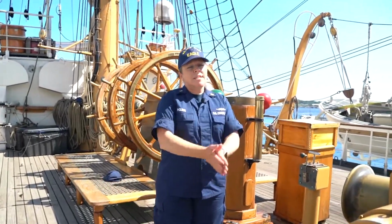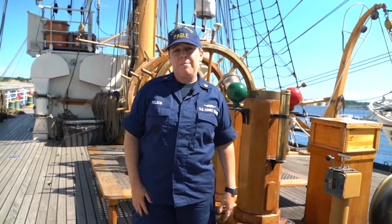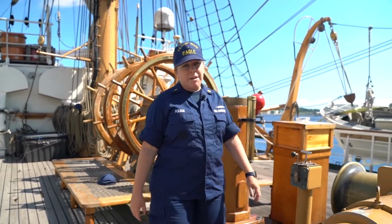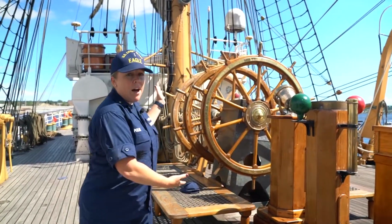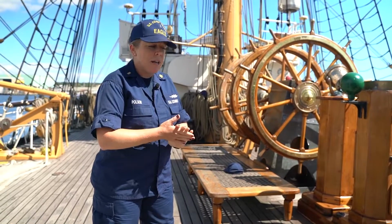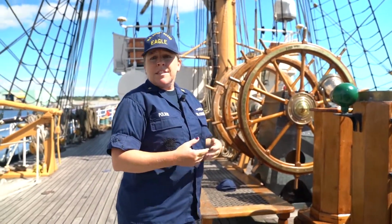All right, and so this is where we drive the ship from. On most ships it's called the bridge, and in this case, like I mentioned earlier, we have our helms, which are manually powered by cadets and crew members anytime we're underway. There is no ability to drive this ship from inside. Every bit of it is handled by being out on deck, out here with the elements, being able to see the sails, see the rig, and navigate the ship just like it's always been done.